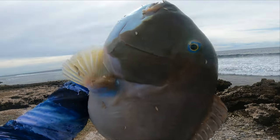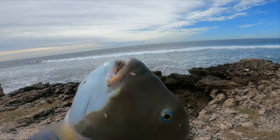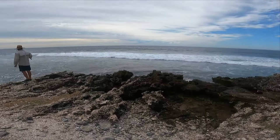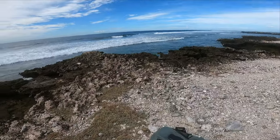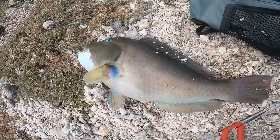Oh man, I cannot even describe the level of stoked right now. That is a big fat baldy, definitely my best. And seriously, the cast was so shallow. That's incredible. It's nice and cool today, so we're gonna have a few more casts before taking this boy back to the boat.